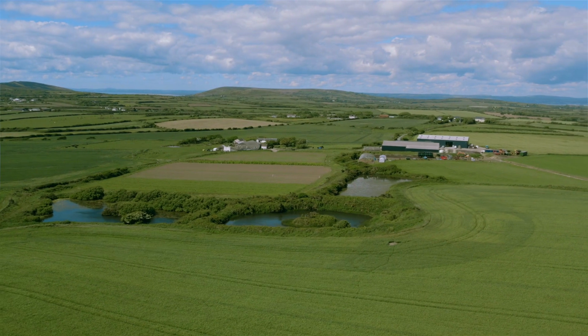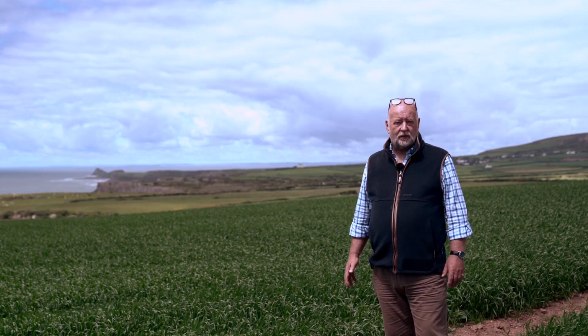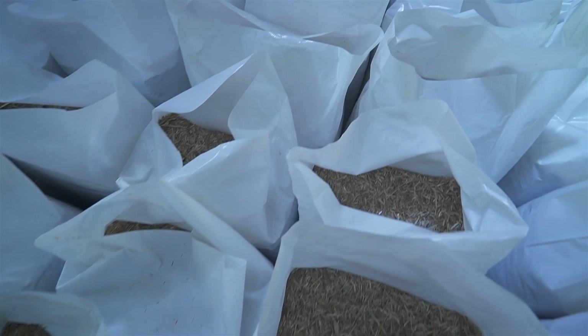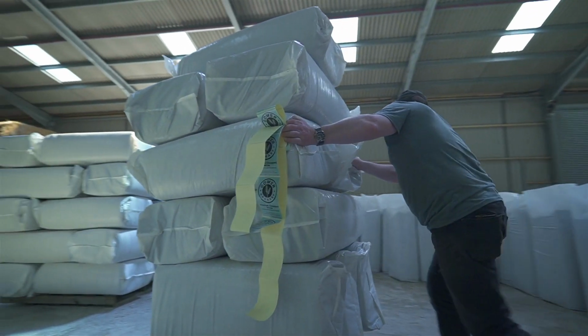The change in growing more of the heritage grains allows us to diversify into two things. One, to produce grains for flour, for milling, and the other side is allowing us to produce our haylage, our hay and our straw into bedding and feedstuffs.